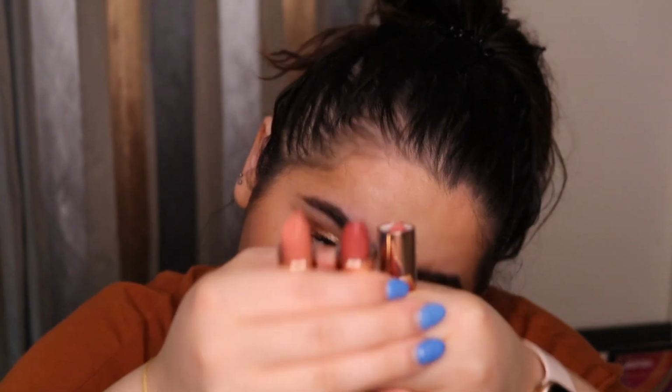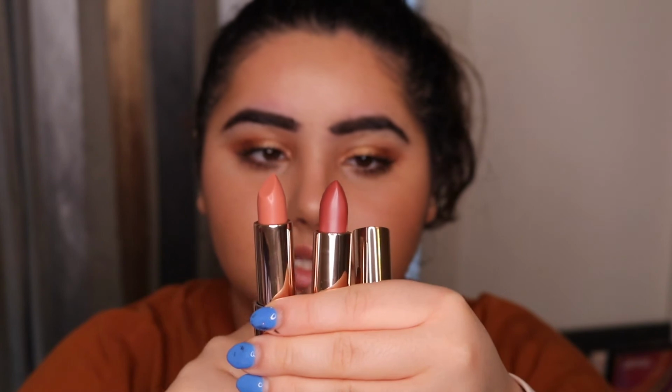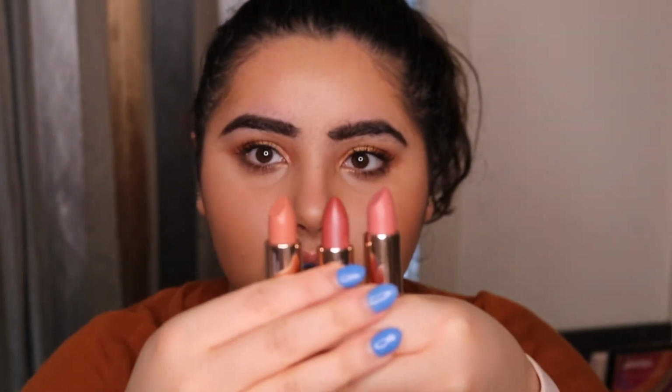3 lipsticks. I think I got a lipstick trio. Nude, Dusky Nude, and Blush Pink. What is my vibe today?